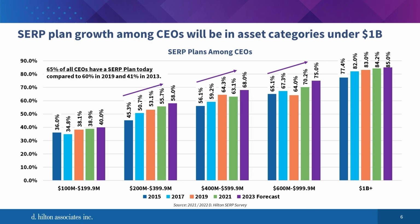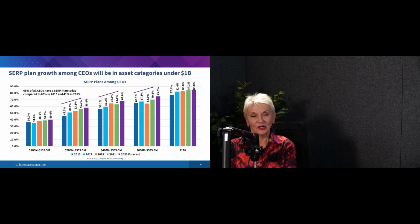I think that's a great point. Designing that supplemental executive retirement plan to defend against that next tier up, because one, you're going to be there, and two, that's most likely your competition for that executive. Correct. Yeah, that's where they're going to hire from.